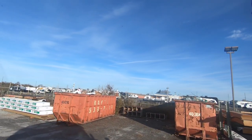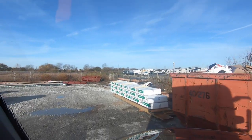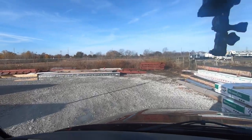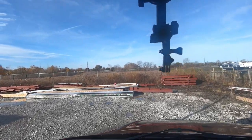Okay, I was told that I can go this way. That it leads back around to the front of the building. Ooh. It's just tight. You just take it slow when you're in these tight areas like this.